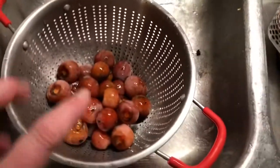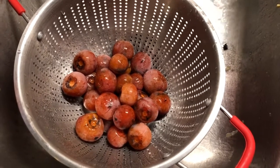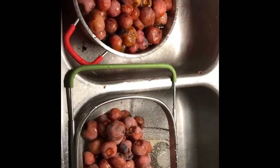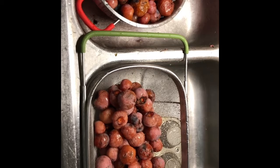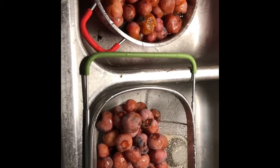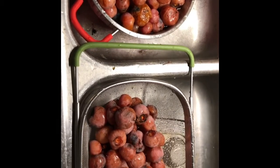So I'm going to clean these up, and then I'm going to meet you over at the table, and I'm going to show you what I do next with a little thing called a foley food mill. Okay, here we go. 3 gallons of persimmons with their stems off, a little bit of a rinse, got rid of the yucky ones, because believe it or not, some of them get kind of yucky.